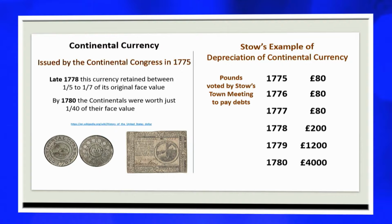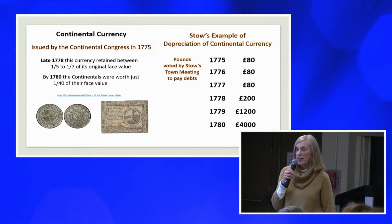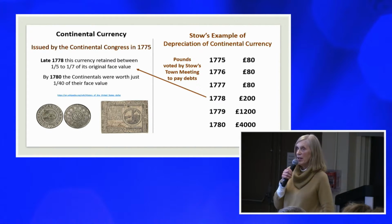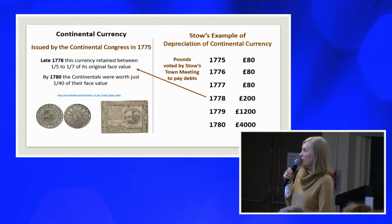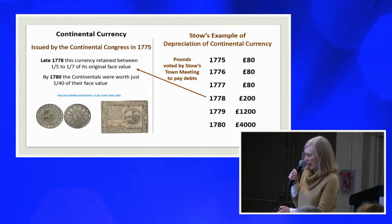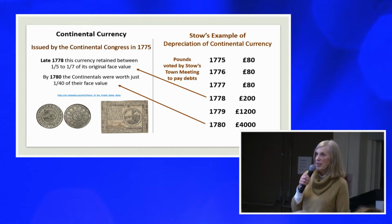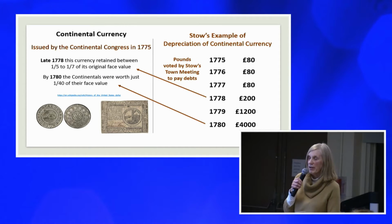1775, 80 pounds. 1776, 80 pounds. 1777, 80 pounds. 1778, it shot up to 200. Take a look at the depreciation. Then it went to 1,200, and then it went up to 4,000. That is what is happening to the value of our money. Everybody was stretched to their limit. They were bartering back and forth. They're trying just to survive.